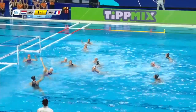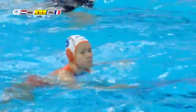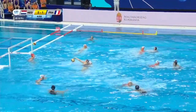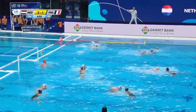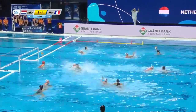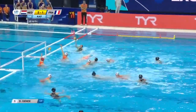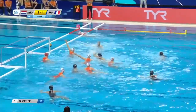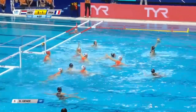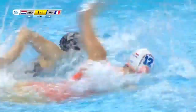Machelier, and it's going to be a corner throw for the French team. And that means another 20 seconds for them to finish this offensive play. Milo. And 6-on-5 for France for the first time. Dagmar Jenny with her first personal foul. Milo. Another block by the Dutch. Still 2-1 for them.